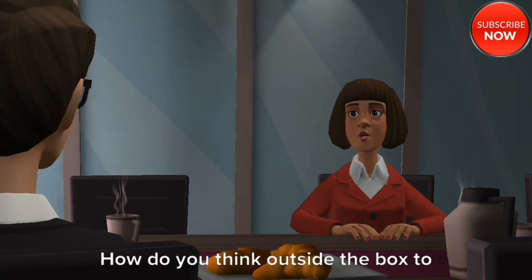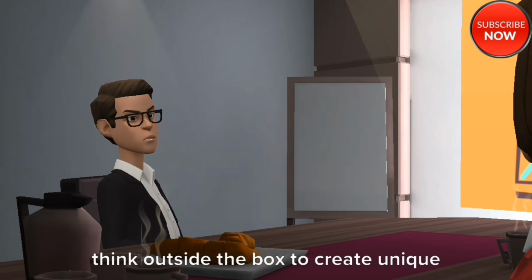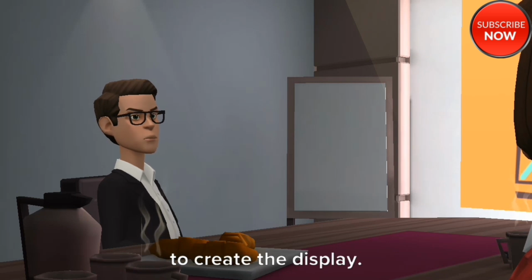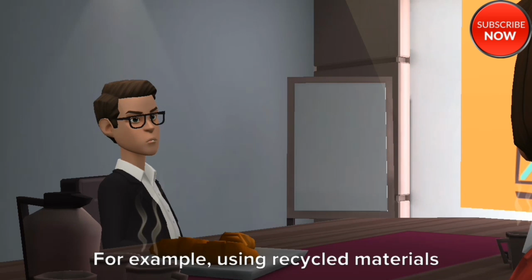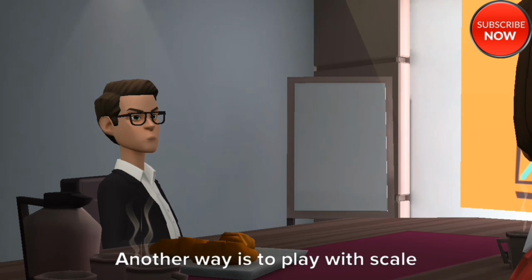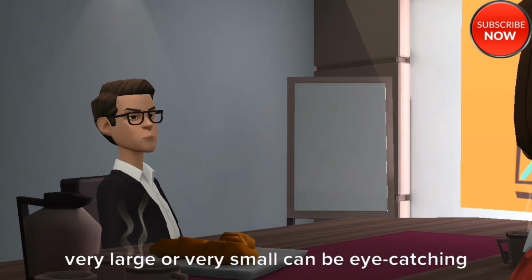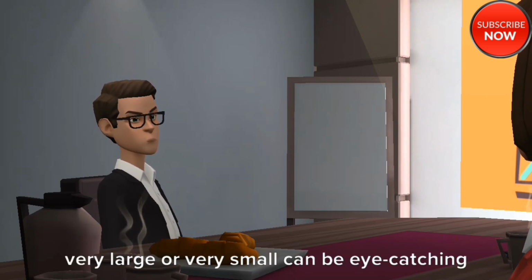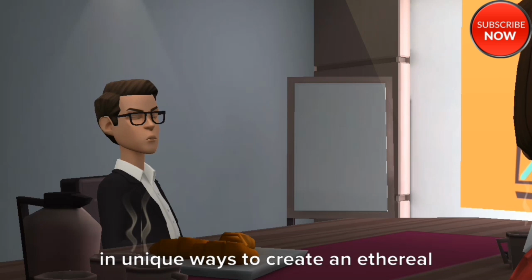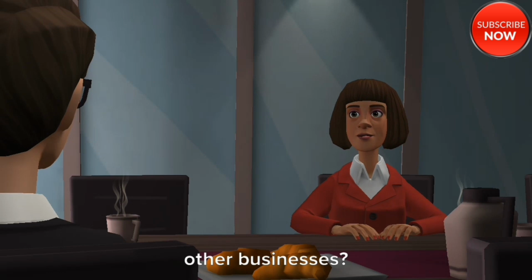How do you think outside the box to create unique displays? There are a few ways that I like to think outside the box to create unique displays. One way is to use unexpected materials to create the display. For example, using recycled materials or found objects can add an interesting element to the display. Another way is to play with scale and proportion. Creating a display that is either very large or very small can be eye-catching and memorable. Finally, I like to use light and shadow in unique ways to create an ethereal or otherworldly feel to the display.